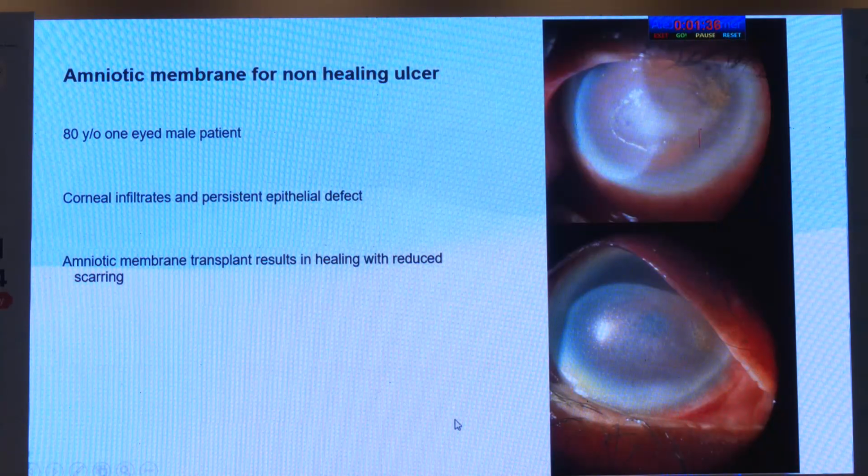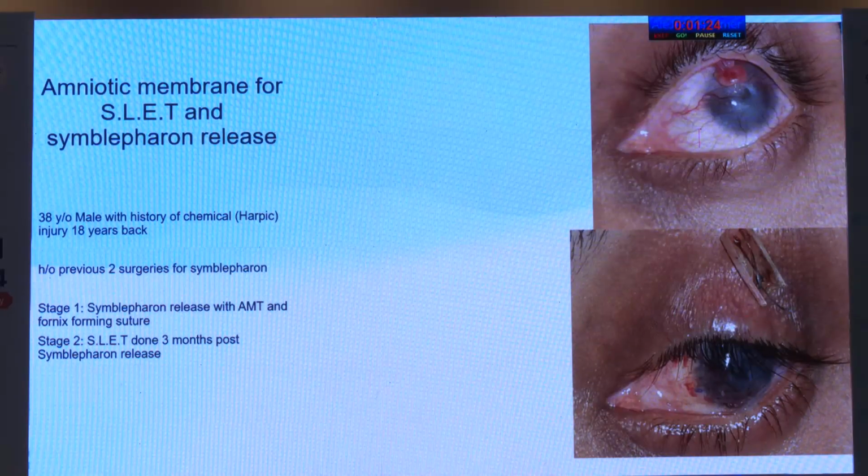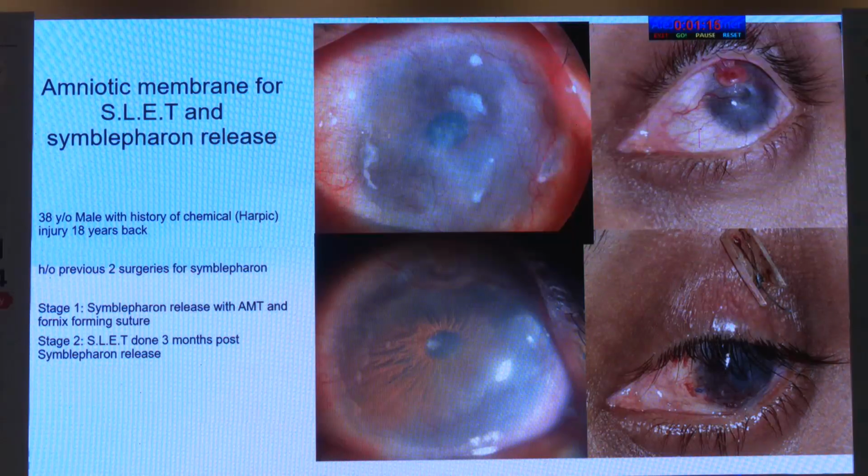Yeah. So again, amniotic membrane is very helpful in non-healing ulcers. This is a case of a one-eyed patient who underwent the procedure, and also the important part is that it helps in reducing the scarring. This is the case of amniotic membrane for SLET. This is a two-stage procedure done for a chemical injury patient. He had first undergone symblepharon release with amniotic membrane, and then 3 months later, a SLET was done, and there was some partial success.